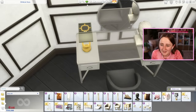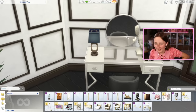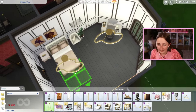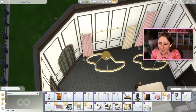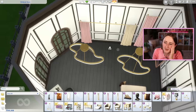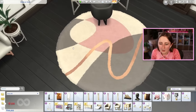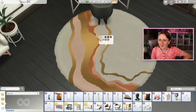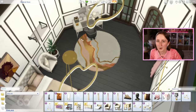Okay, we also have this little lamp with a cute gold base. It's always nice to get more table lamps like this. It's got some pretty swatches. Speaking of lights, we have two ceiling lights. Ooh, whoa, that's cool. I like that shape. I just like how much gold stuff there is in this pack. That's really good. And then we've got a little rug. Oh, it's got cute fuzzy edges and some fun patterns on it. Ooh, I like this one. Oh, I like this one. I like the little river of gold through it.